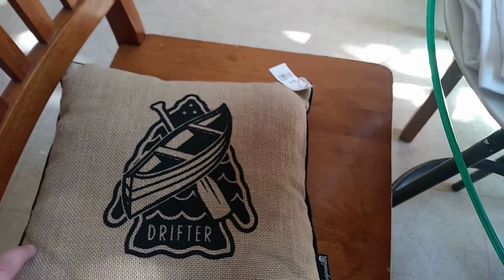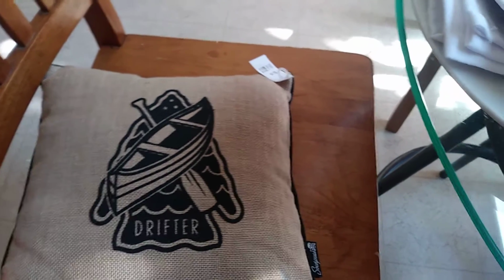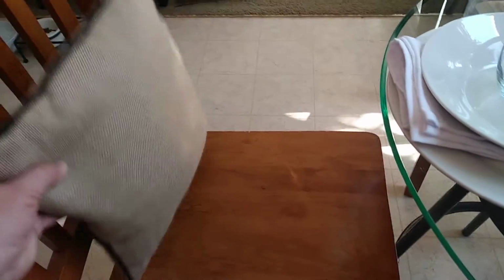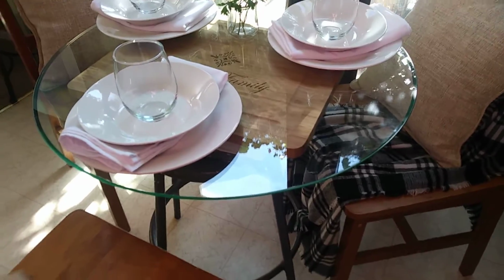And then I recently got this one, which the other day, I think when I got the chairs, yeah. It says Drifter, which is kind of lakeside, you know, appropriate, but I don't really like it. It's like burlappy, and it was $2.19. So I'll try covering that or using it somehow. I'm not sure if I'll leave them on these chairs, because it kind of slips anyway. So if it slips now, it's going to slip when people come through looking through the house, and people are fussing with the chairs and what have you.